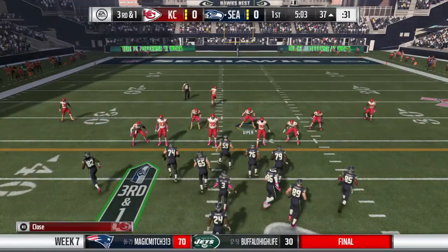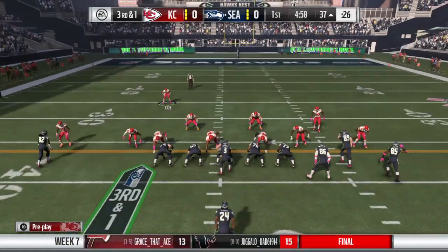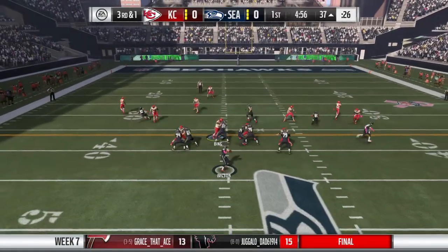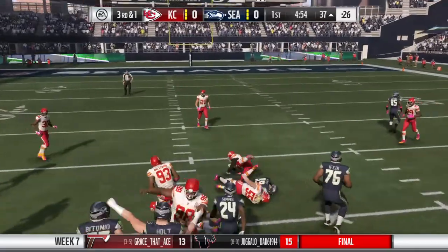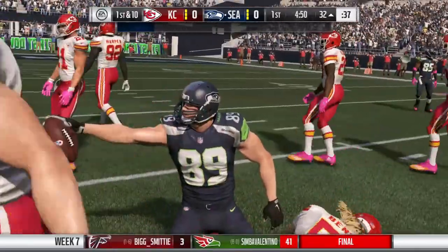Bunch set. Watch 89, he's yours. On 3rd and 1, Wilson. And a quick throw here, that's complete. Give him 6 yards, and they do convert on 3rd.